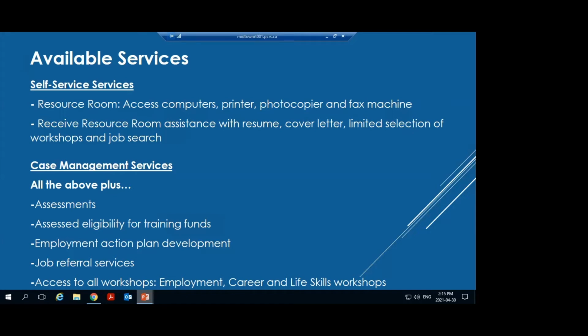These clients are called self-serve clients, and they would normally come to our resource room and they are able to access the office equipment, including the computers and access to the internet. And also we have staff in the resource room providing assistance to clients with their resume, cover letter, and any other information that they need for their job search. And usually these services are drop-in basis, and we do have regular clients that, especially pre-COVID, would come into our office on a regular basis to conduct their job search as self-serve clients.